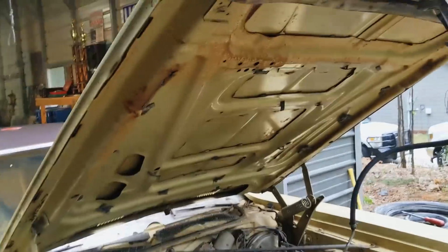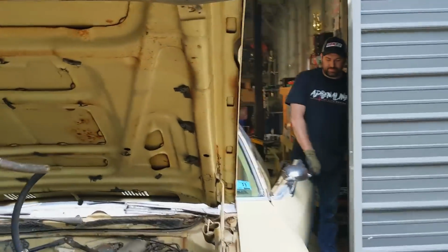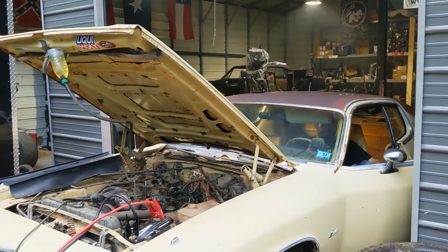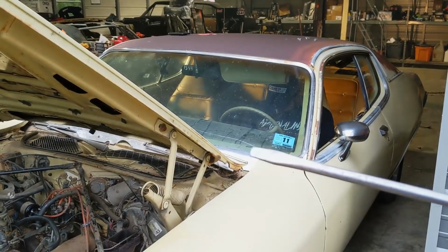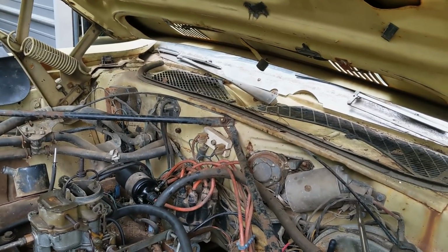I bet she'll start back up easier after running too. Yeah. It at least got a little heat in it that time. It's sounding a little bit better too. I'm gonna call it a win. This key is really coming in handy. Yeah. Let's see if she starts with no more starting fluid.